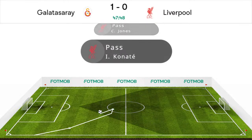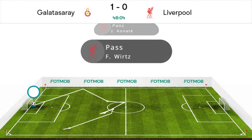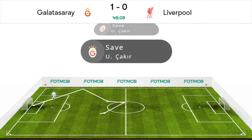The header at the back post is missed by Gakpo. Loose ball picked up by Kerkez. Tries to get round his man, puts the cross in, and it's been blocked out of play on the far side by Akgun. 2.5 minutes into this second half. Kerkez waiting to take the throw. Eyes up his options, throws it down short.